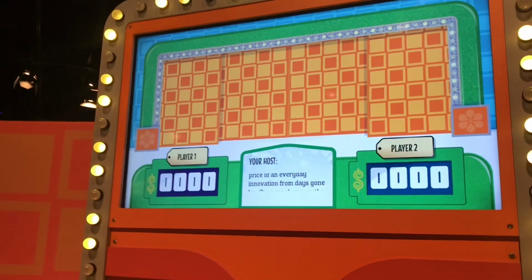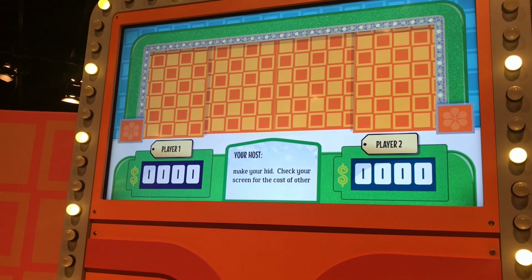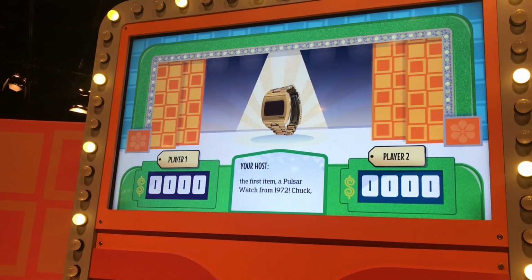Curiosity piqued. Once we show you the item, you'll have 15 seconds to consider and make your bid. Check your screen for the cost of other common items from the same year. Then, make your bid. Let's get started. Here's the first item. A pulsar.